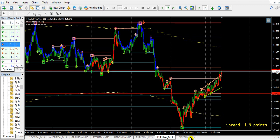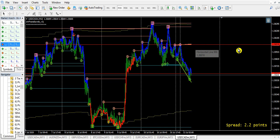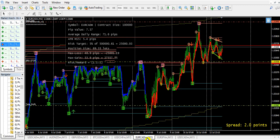Then the last option I'm looking at right now is USD card. There is a buy trend and it's having a pullback. If for any reason price forms above this resistance, it means it wants to continue the buy trend. Then I'm going to use it. So the three pairs I'm presently looking at are USD card, Euro USD, and Euro card.